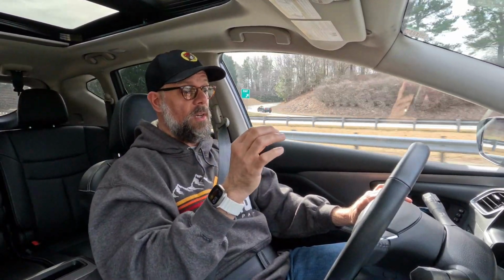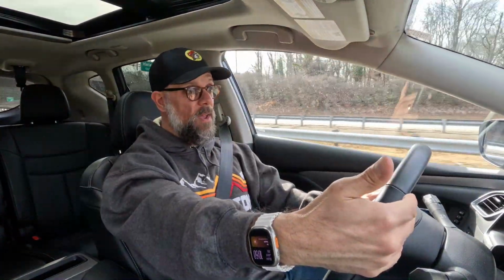It feels like I'm going much slower than 65, honestly. The radar cruise control, it's good. It's kind of complicated to get it activated, though.